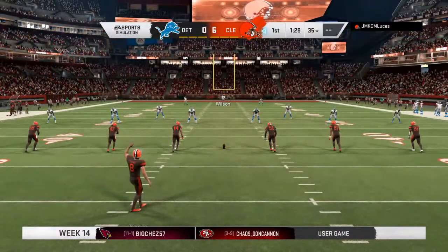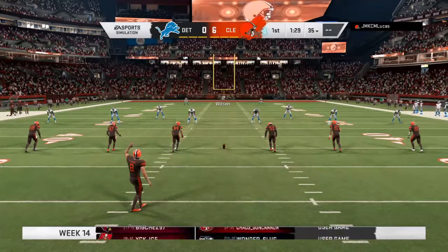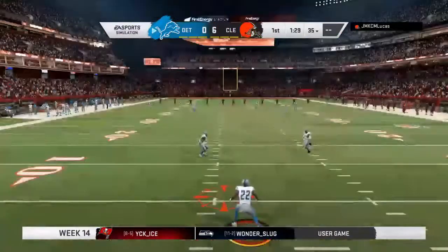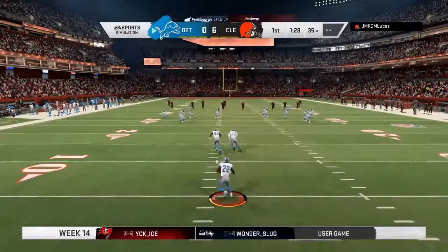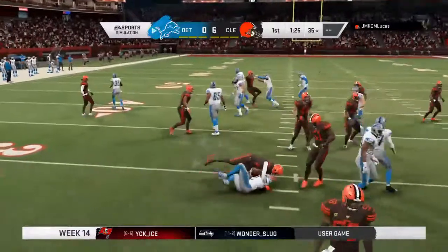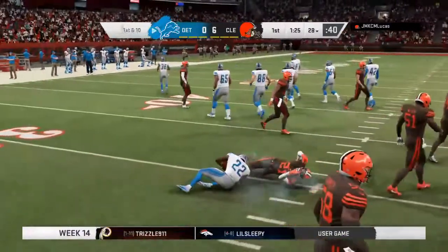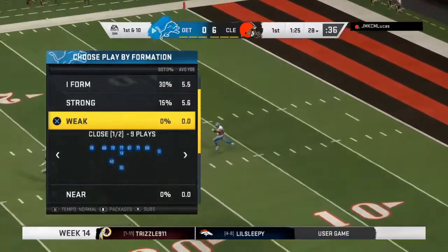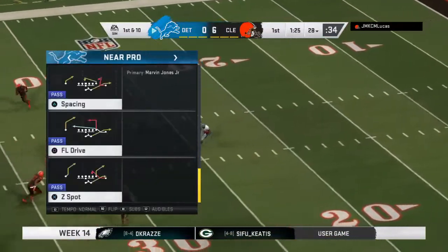So two first-quarter field goal attempts for him, and he's converted on both. I like the positive right there. Two for two, got the points on the board. The negative side is they didn't score touchdowns. And, of course, going forward in this game, that's going to be the aim, and hopefully they'll be kicking extra points instead. The Lions take over first and 10 at their own 28-yard line.